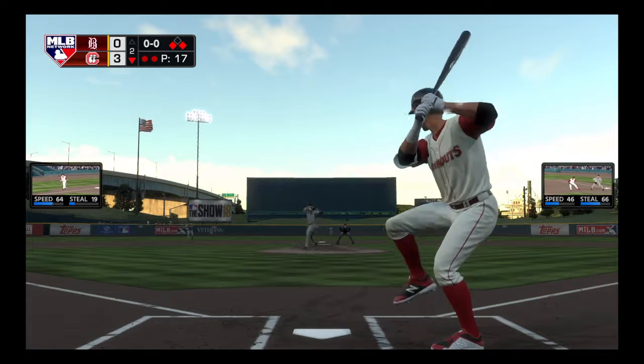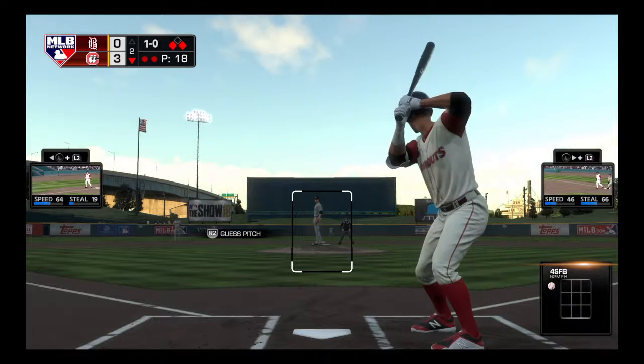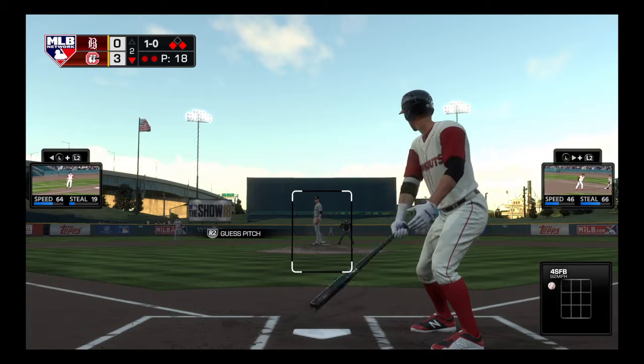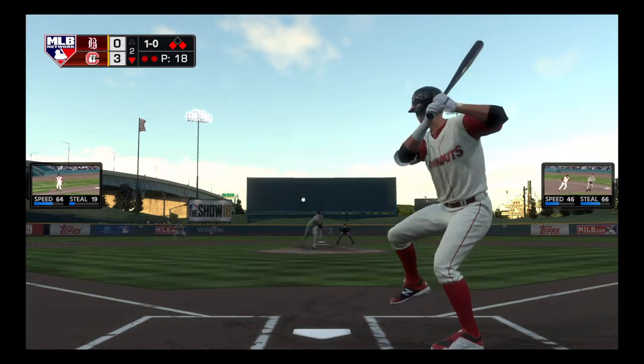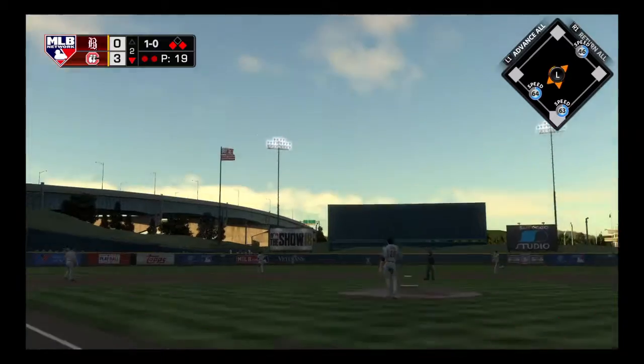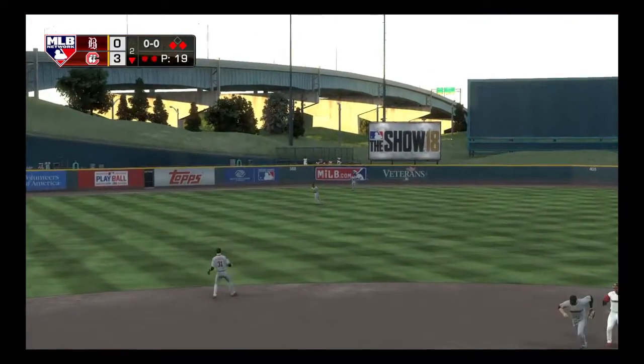Ready to deliver. Here's the first pitch. A fastball off the plate away. It's ball one. Lifted the other way out to left center. Gonzalez giving chase. He's got it. A great running play, and that'll retire the side.